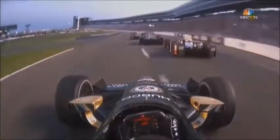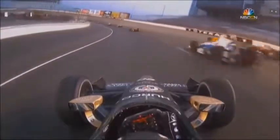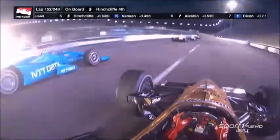I think they might have had contact. Let's check this out with his in-car. See Vautier right here in front of him. I think Vautier chopped over on him right there and touched his front wing. I don't know if that was the case or if Ed dropped his left front off the apron on that edge. We might see it again in slow-mo. But Hinchcliffe backed out in the drivers' meeting today. The drivers were warned and reminded as they nearly come together.